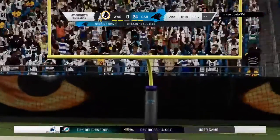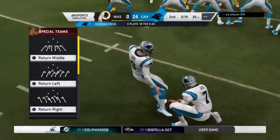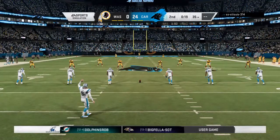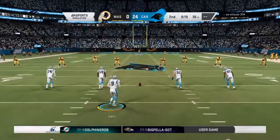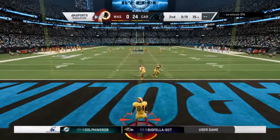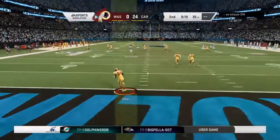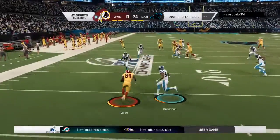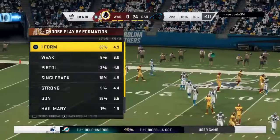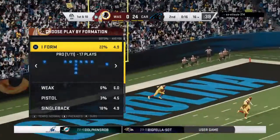Extra point try good by Gano. And the rout is on here in this first half. Gano now following the touchdown here to kick it away. This will be taken to the back of the end zone. And in hindsight, probably should have stayed where he was, as he'll only get back to the 16-yard line.